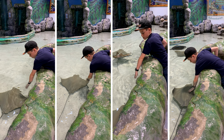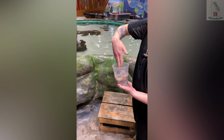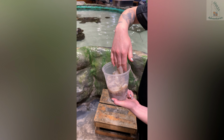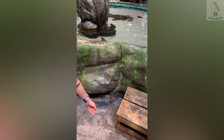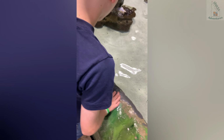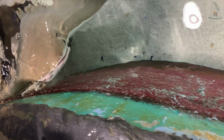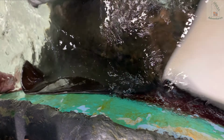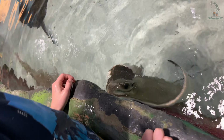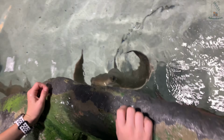And now Logan is going to feed some stingrays. You want to press your hand flat against the wall inside the water. Just make sure all your fingers are touching the wall the whole time. And don't put them out like that, and they might go in the stingray's mouth. Did you get that? That's pretty cool, dude. They know what that is. Look at him, he thinks I have one.